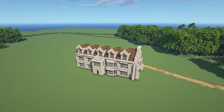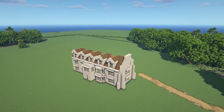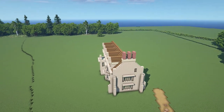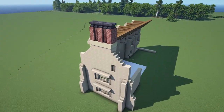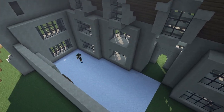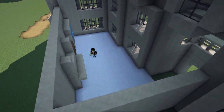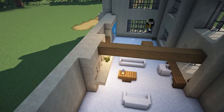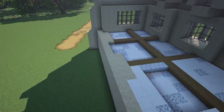So I actually did do a bit of an interior on this one. Yeah, I know it's quite a rare occasion, but I only ended up doing a few rooms until I gave up because it just ended up taking so long and the video would have just been even more delayed. But the first of which is this living room, which has this large fireplace, a few chairs and some large timber beams in the ceiling.